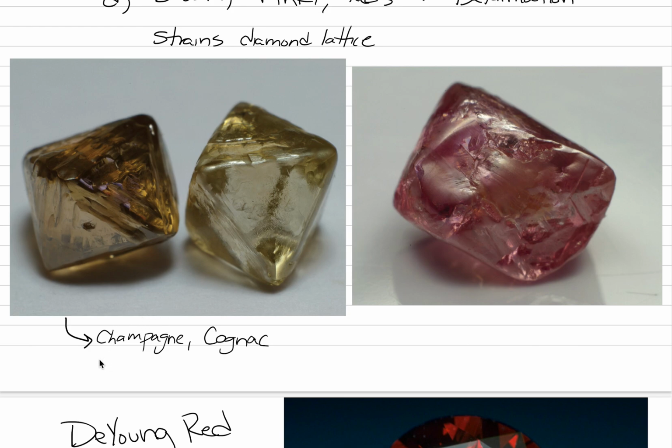Baylor, what would we call it? We'd probably call it like Dr. Pepper Brown or sweet tea. That's a joke.